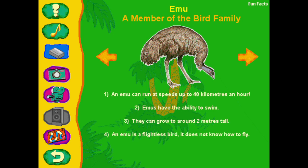Emu, a member of the bird family. An emu can run at speeds of up to 48 kilometers an hour. Emus have the ability to swim. They can grow to around 2 meters tall. An emu is a flightless bird. It does not know how to fly.